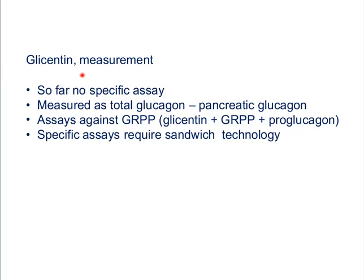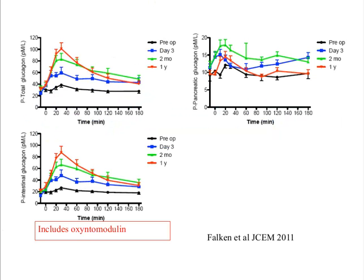So regarding the measurement, so far there's no specific assay. It is usually measured as total glucagon minus the pancreatic glucagon component. That is a side-viewing antibody minus that obtained with a C-terminal antibody. The assays against GRPP, the glicentin-related pancreatic peptide, will measure both glicentin, GRPP, and proglucagon. Specific assays, therefore, require sandwich technology. So we cannot go there before we have these.